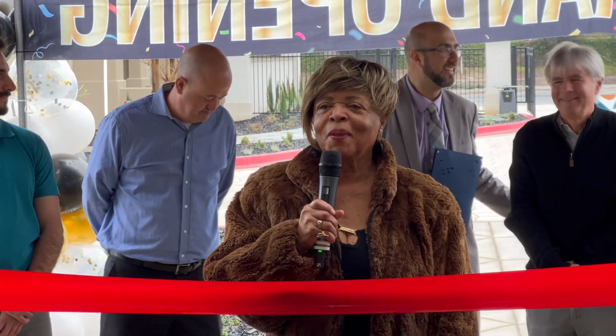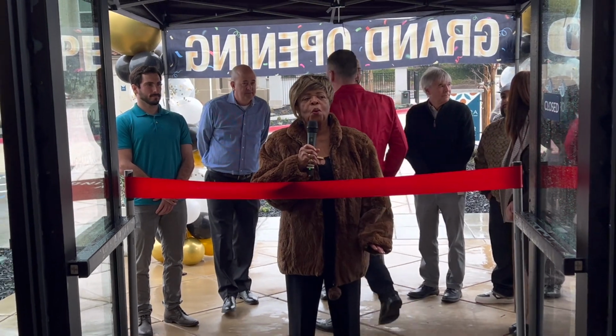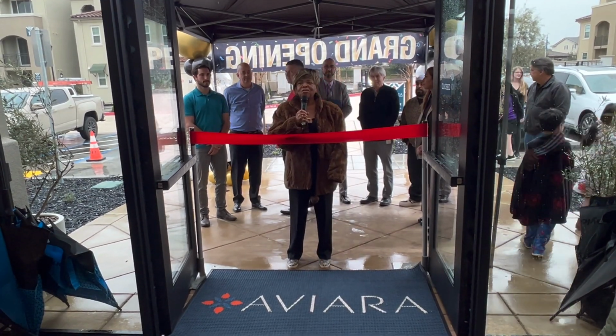I wish this complex the best. I know it's going to fill up, but it's just one of the many things that we as Mountain House residents will have to look forward to in the future. We'll see other businesses, other amenities coming in that we all can enjoy. Thank you very much.